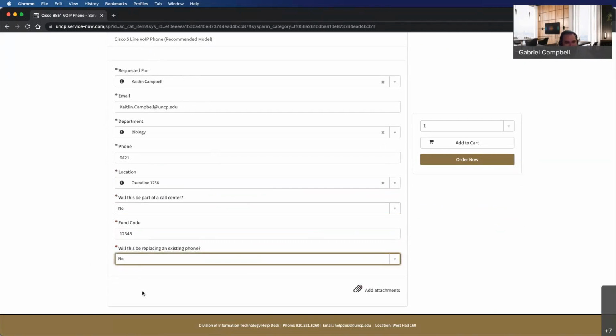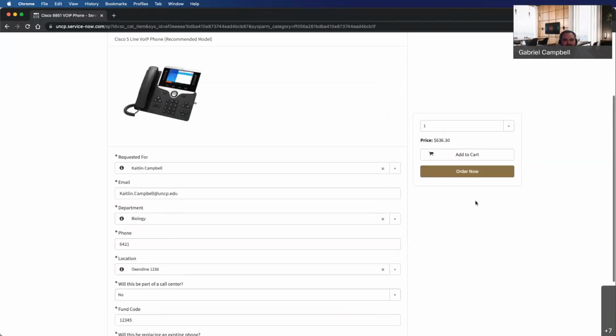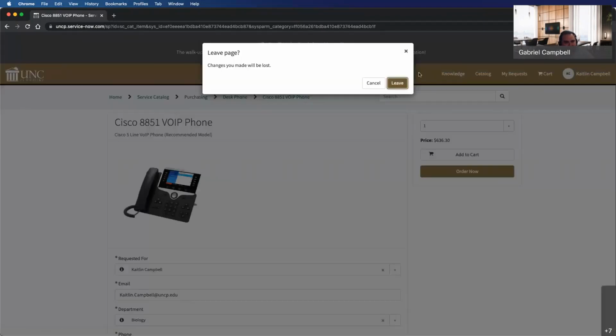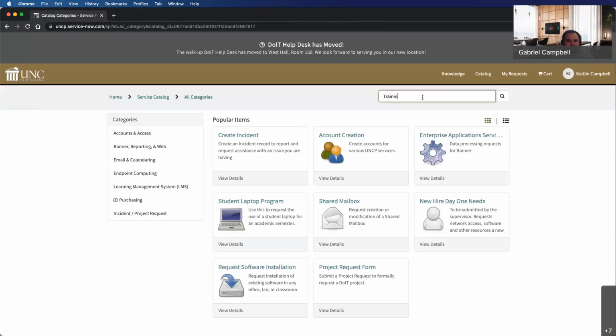And then we'll say that it's a brand new phone. It's not replacing an existing one. And so for a few of our items, like things that are purchasable, like a phone or a cell phone or accessories, you have the option to add to a cart. For the vast majority of things, so if I go back and instead choose a training, I find it's easy to just search up here.